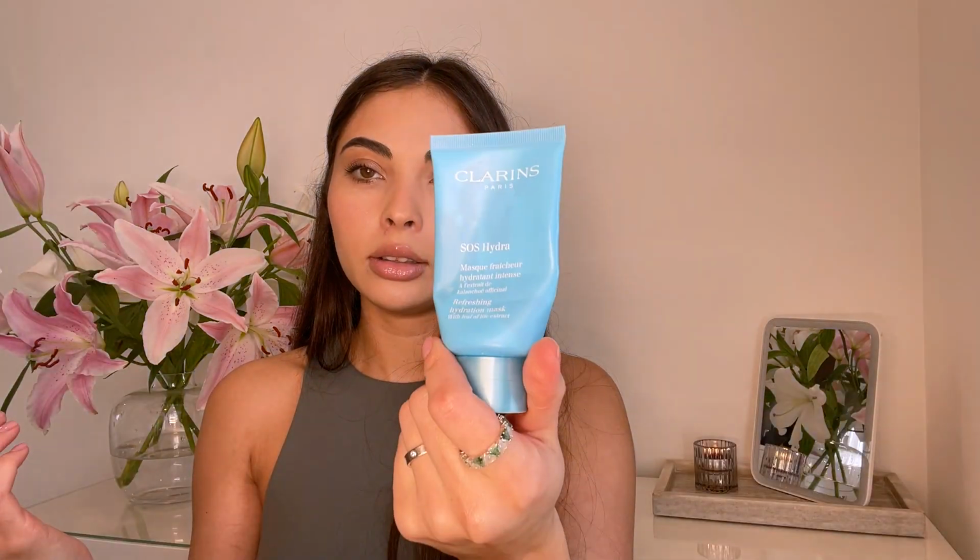And another thing I like to use, one of my favorites, is the Clarins SOS Hydra Mask with the Leaf of Life extract. I talk about this mask all the time, especially when it comes to dry skin. And now in the winter time, this is definitely one of my favorites. It is the mask that I reach for the most in the winter time because my skin does get a little bit more dry. And I just absolutely love what this does for the skin in the winter time.